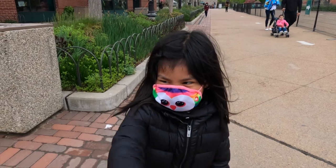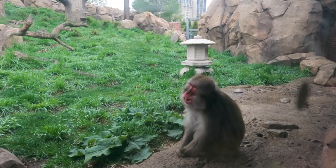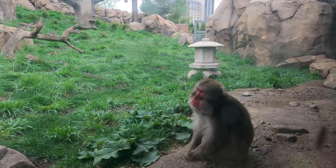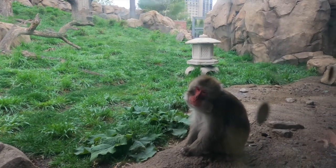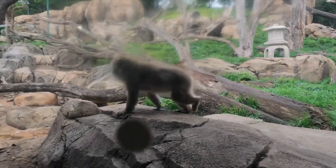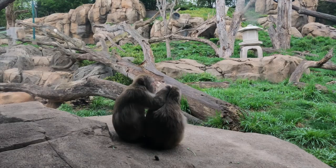I think it's in the sand. Eating what? Sand? No, it's not eating sand. Where's the baby? I think that's the baby. He's not the baby. He was born 4 years ago now. Yum.